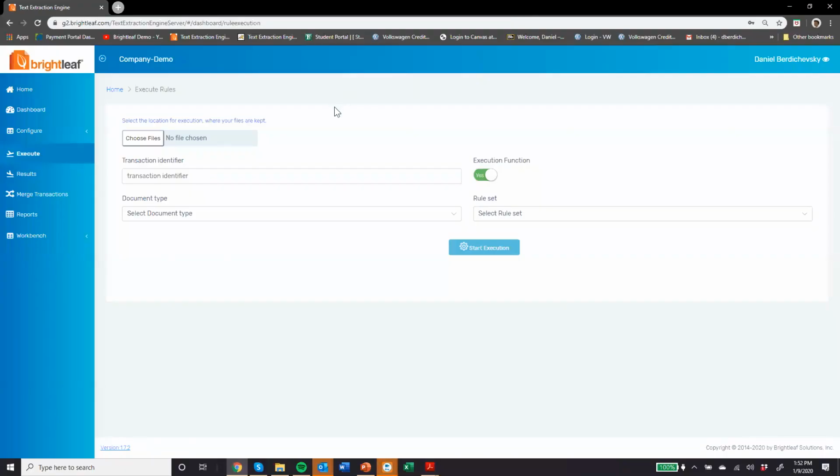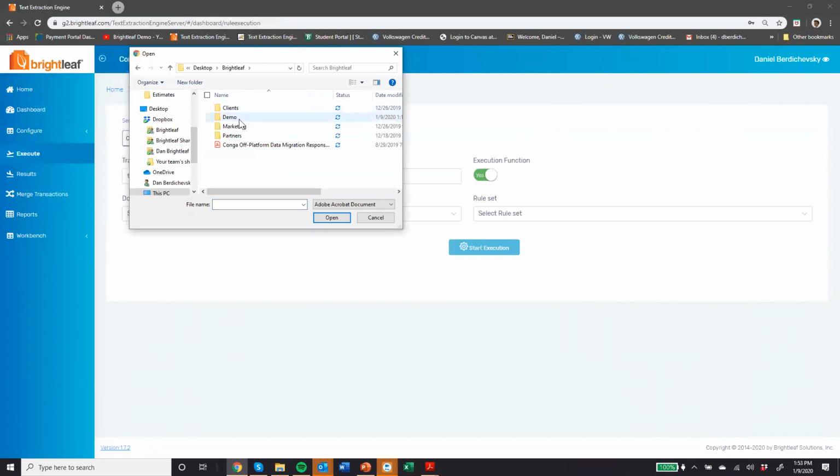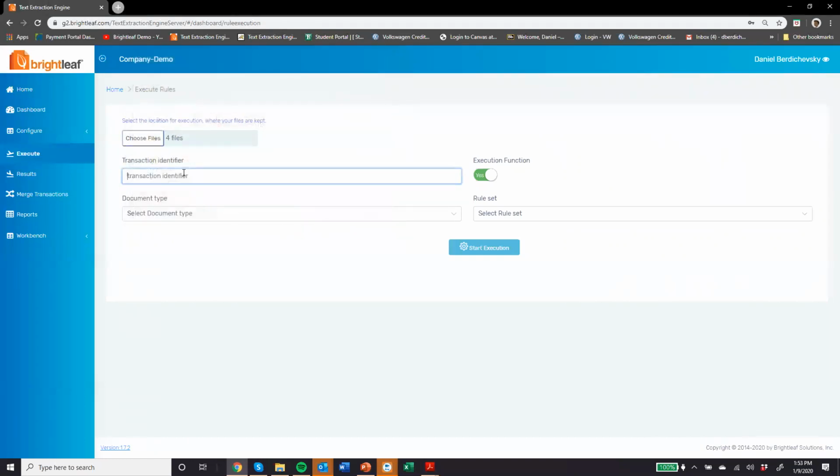So now what you're looking at is Brightleaf's internal software that we use to aid us with the extraction efforts. And this is really where Brightleaf is able to shine and illustrate why we're such a go-to company for this effort. What I'm going to do right now is start the transaction. I do that by going here. I'm going to choose the documents, jump into here, and select the contracts that we're extracting, so the 4 that I just showed you. I'm going to call this vid1 so we understand what transaction we're working on.